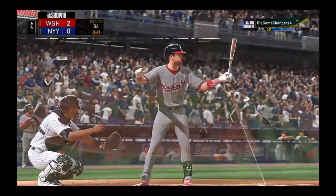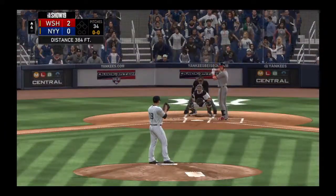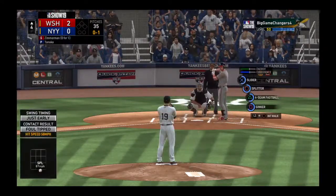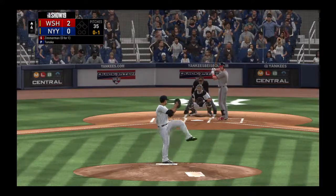Stepping into the box, Ryan Zimmerman. He'll look to bounce back after striking out his last time up. Yeah, he's got to put that one behind him, especially with runners in scoring position. Those punch outs will stick with you a little longer. Into the windup, here comes the 0-1.